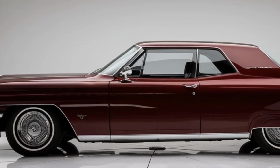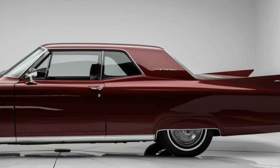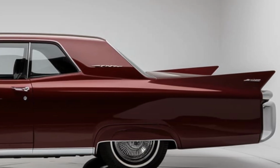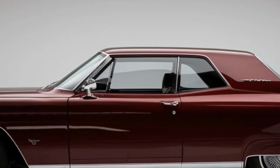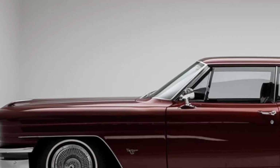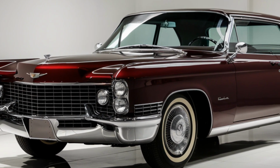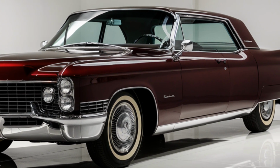Step inside, and you were greeted with a cabin that spared no expense. The 1964 DeVille featured plush bench seating wrapped in premium materials, with options for leather or brocade cloth. Wood grain trim added warmth and richness, while every surface and control was designed with luxury in mind. Amenities such as power windows, power seats, and air conditioning were not only available, they were expected. Cadillac knew its customers wanted the best, and the DeVille delivered. The dashboard layout was functional and stylish, with clear gauges and easy-to-reach controls that emphasized comfort and convenience.